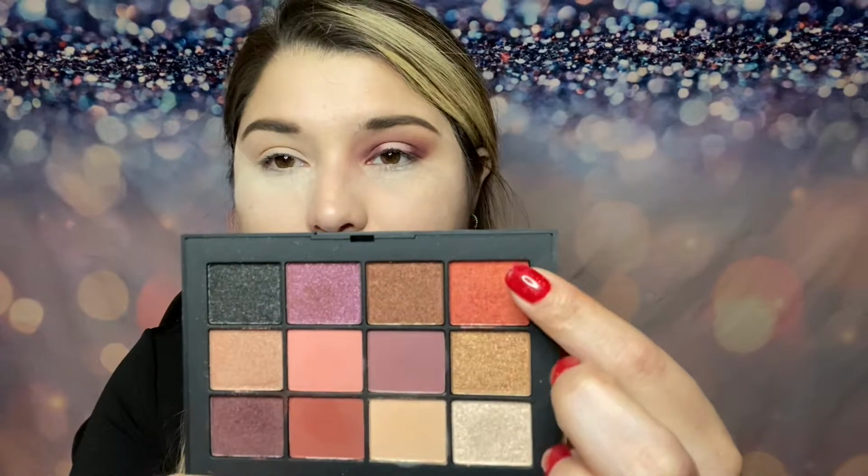Then I'm gonna go in with this one right here. That one looks really, really pretty, and I hope it shows. For that, I'm going to need a flat brush. I'm gonna go in with this one because it's a more precise brush. So let's go in. Whoa, that does have some fallout as well. I'm gonna just press that into the eyelid. That is a gorgeous shade.